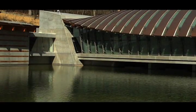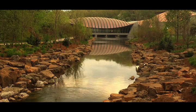When I got here, this architecture just blew me away on how awesome it was. The architecture here is pretty unique. It's very beautiful and inspiring in a lot of different ways. The way it was built and the angles, it wasn't just a blocky building.